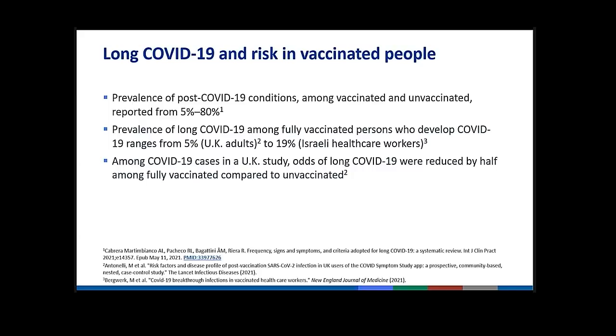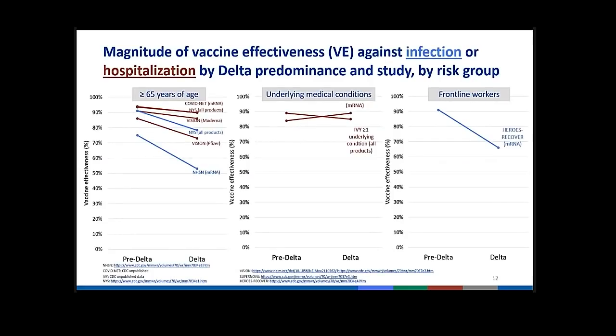And among COVID-19 cases in that same UK study, the odds of developing long COVID were reduced almost by half among fully vaccinated compared to unvaccinated cases. Next slide. Switching gears now, I'd like to review a summary of the VE of the primary series of both mRNA and Janssen. As Dr. Jones emphasized in his detailed presentation, waning of mRNA vaccines has been more pronounced against infection, shown in this graph in blue, than against hospitalization, shown in red. Compared to the pre-Delta period, vaccine effectiveness has generally been lower in the Delta period. Next slide.